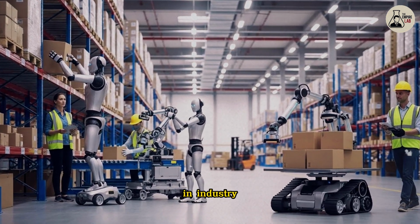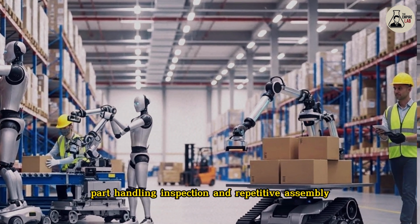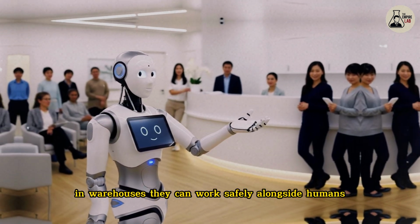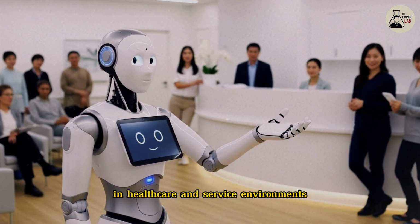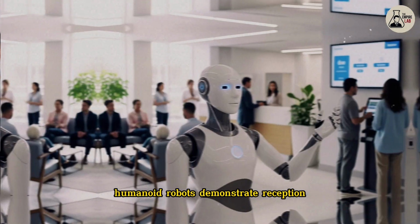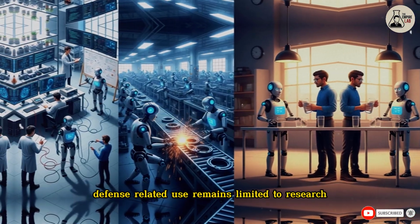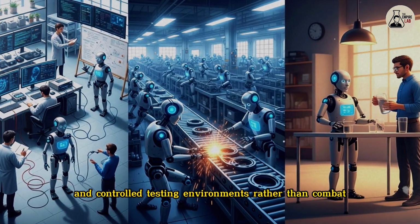In industry, humanoid robots are already being tested for logistics, part handling, inspection, and repetitive assembly. In warehouses, they can work safely alongside humans without cages or barriers. In healthcare and service environments, humanoid robots demonstrate reception, guidance, and customer interaction roles. Defense-related use remains limited to research, logistics, and controlled testing environments rather than combat.